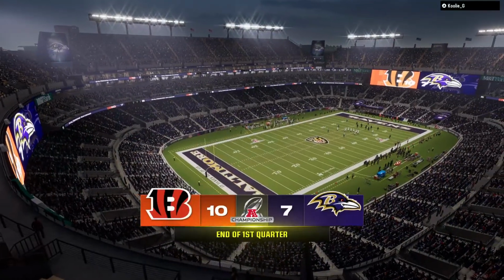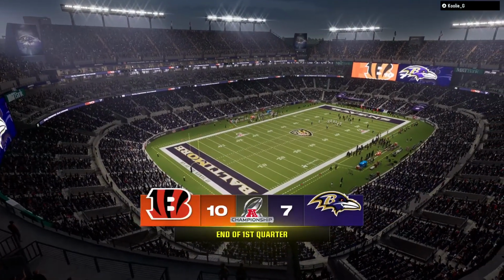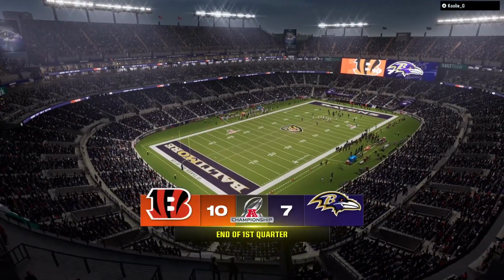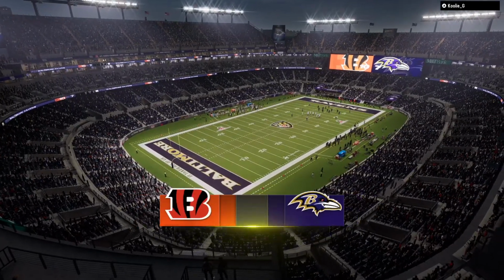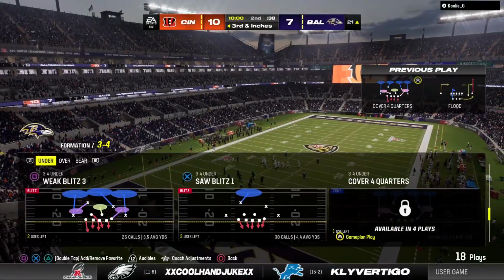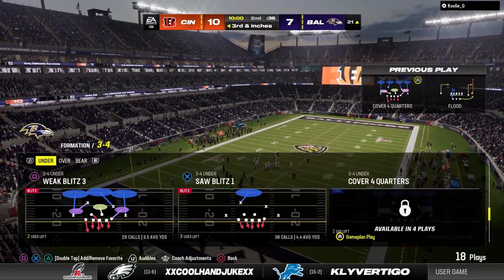10-7 our score after 1 right here on EA Sports. Start of the second quarter, and it's the Bengals in control of the football as they've got it with a 3rd down and less than a yard.